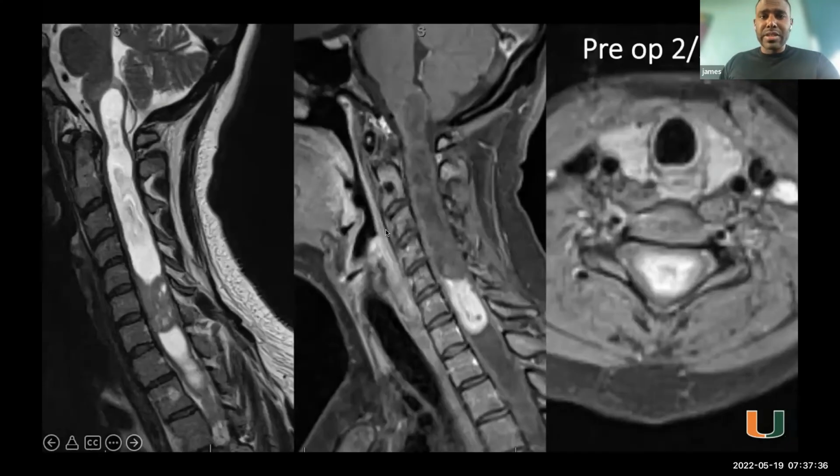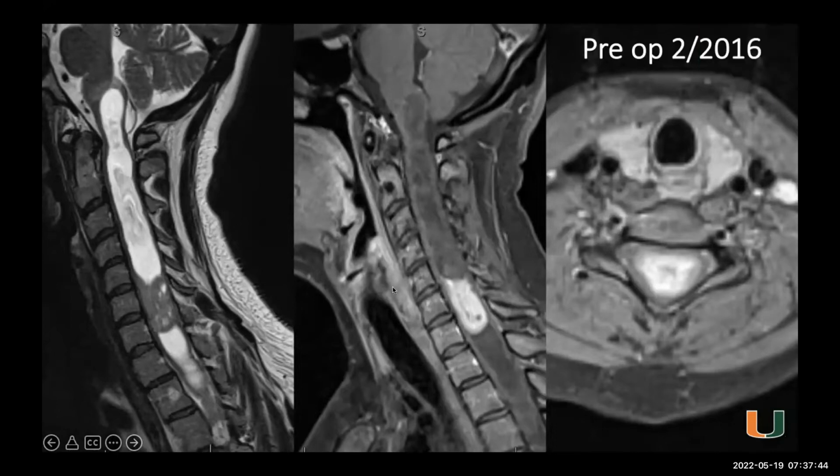And this was her scan pre-op back in 2016. Can you describe it for me, man? Yeah, sure. On the T2 and the T1 contrast sequence, it looks like she has an intradural intramedullary tumor taking up pretty much the entire diameter of the canal in the lower cervical spine.